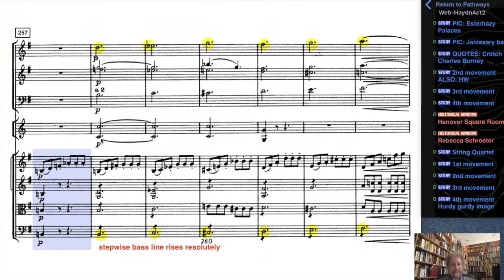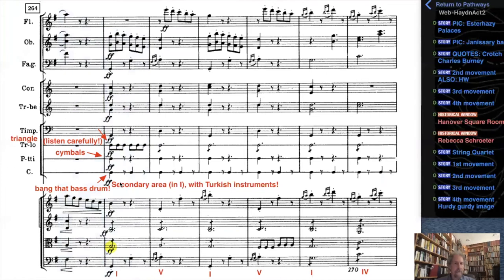And now the bass line rises wonderfully by steps. And now what happens here? We see the triangle, the cymbals, and the bass drum let loose now in the secondary area. And it's absolutely perfect because there's no tune going on here anyway. Now, I guarantee you, at this point, 1,500 people in the Hanover Square Rooms went nuts.